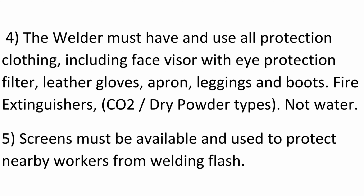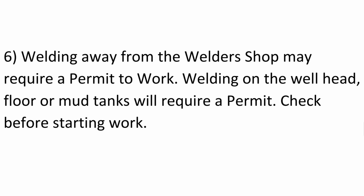4. The welder must have and use all protective clothing, including face visor with eye protection filter, leather gloves, apron, leggings, and boots. Fire extinguishers, CO2 dry powder types, not water. 5. Screens must be available and used to protect nearby workers from welding flash.